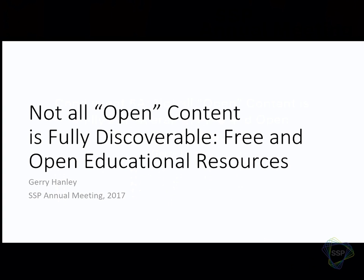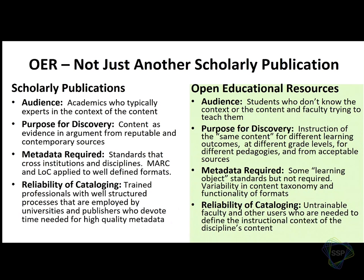And Charles said that open access monographs was more fragmented than open access journals. But when you talk about open educational resources, we are dust, powder blowing in the wind with some of these things. And that's some of the challenges in discovery. And I put this little comparison up here. Scholarly publishing has so many advantages to enable discovery.